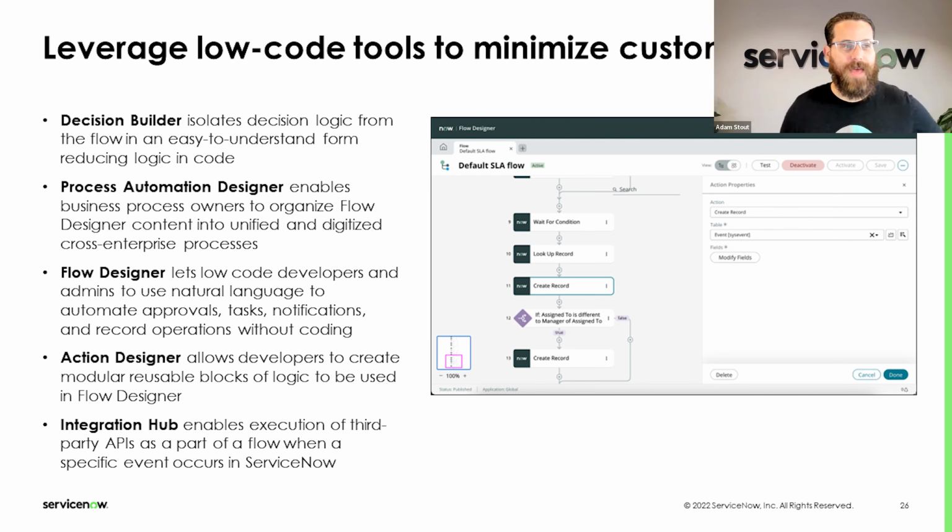Yes. And with Process Automation Designer, there are also some store add-ins. So I believe with all of these, you get them now. When you upgrade to Tokyo, you will have access to all of them. But we are putting more and more functionality in the store so you can get updates to them before you upgrade.